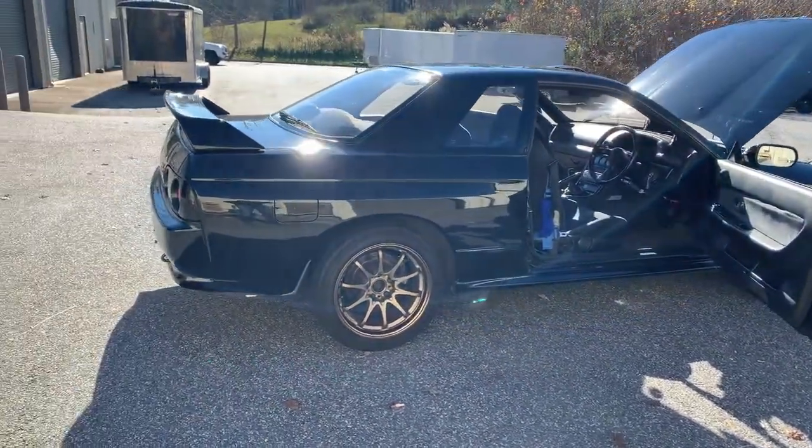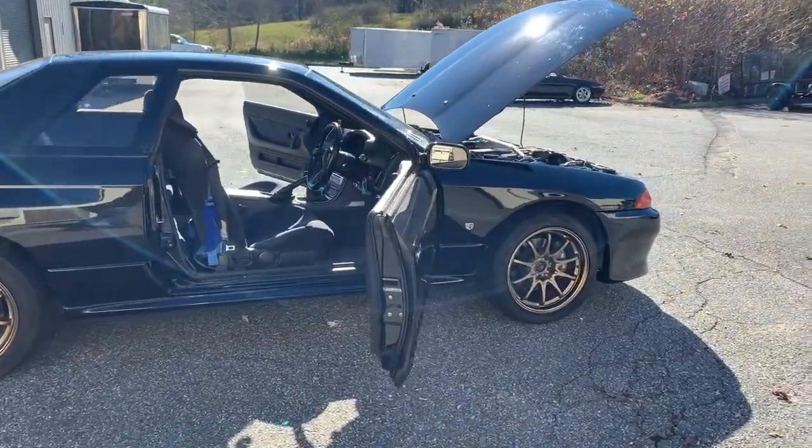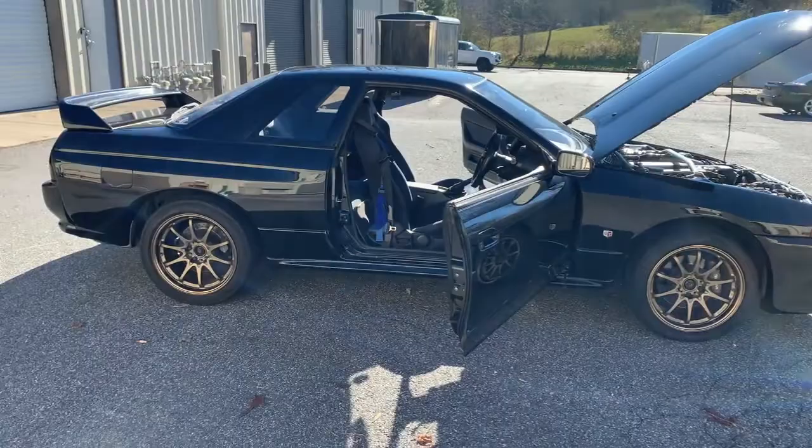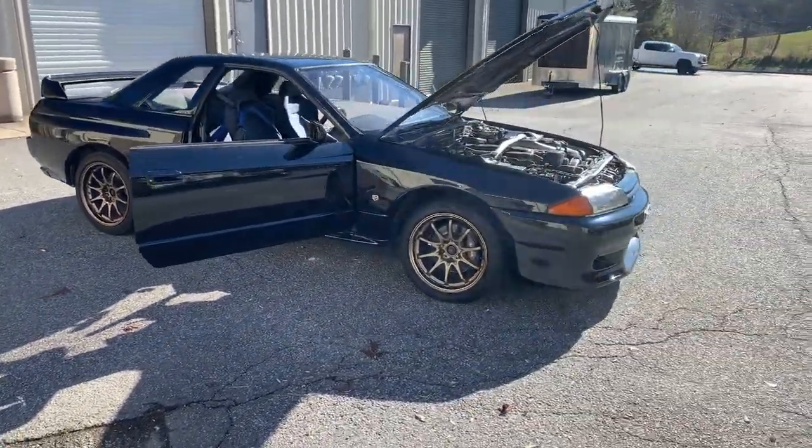Like I said, it sounds good. It looks really good. You do feel like a super badass when you're driving or pulling up into a QT or something like that.